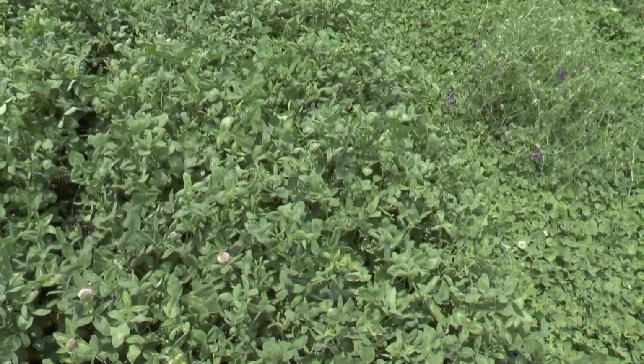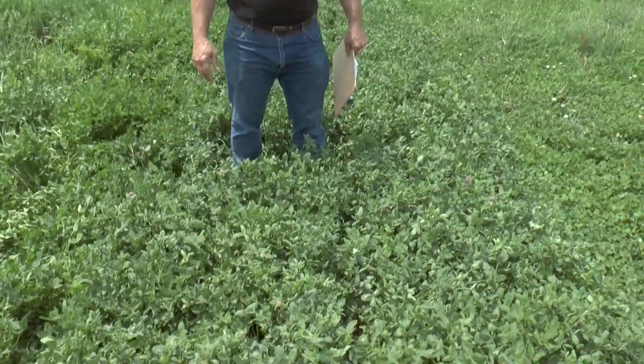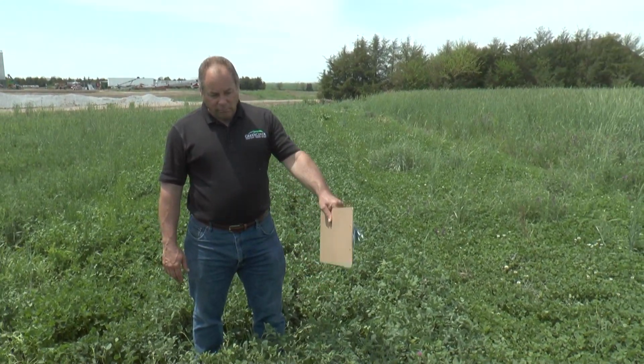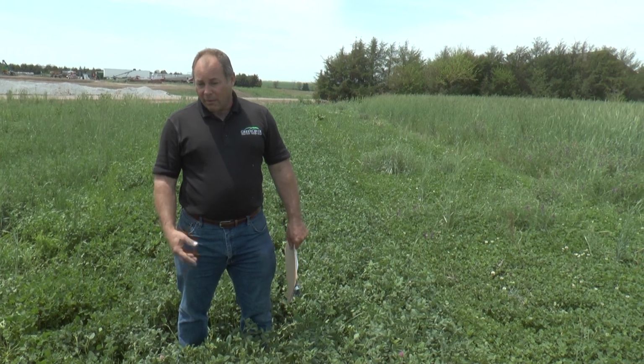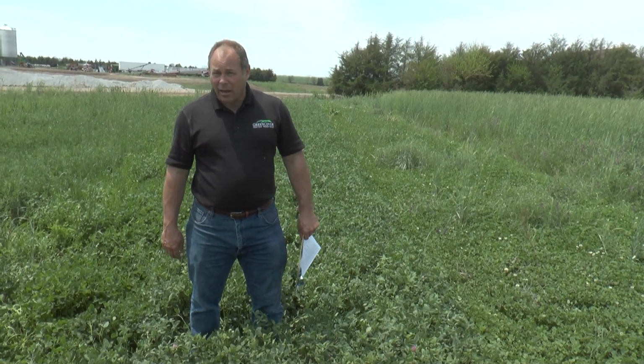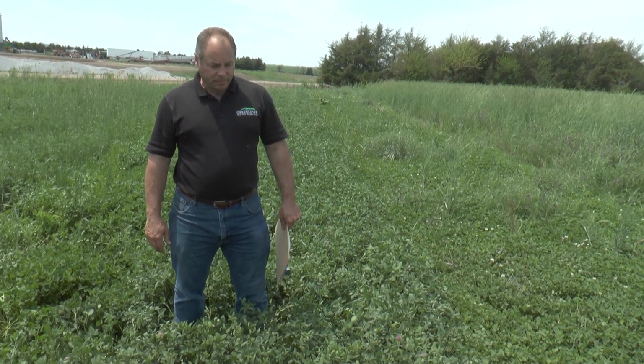And that's been my experience with the common medium red clover. It just does not persist very well. You can get 3 or 4 years out of a plant on the better varieties, and 2 really is all you can ask for on the old common strains.